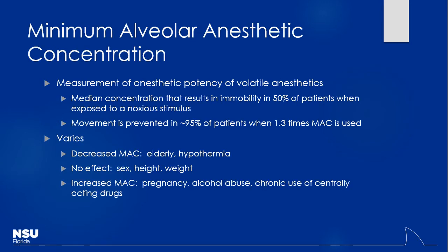So anyway, looking at minimum alveolar anesthetic concentration, that allows us to compare the difference between these different anesthetics to determine which ones are more potent. Obviously, a lower number means it's more potent, because I need less drug in order to get those patients to fall asleep, right? Because again, that's that 50% mark, when 50% of those patients are considered sedated. And again, this is when they're not responding to noxious stimuli, right?